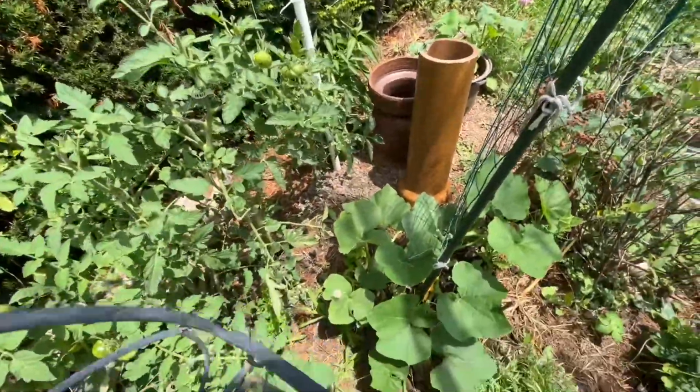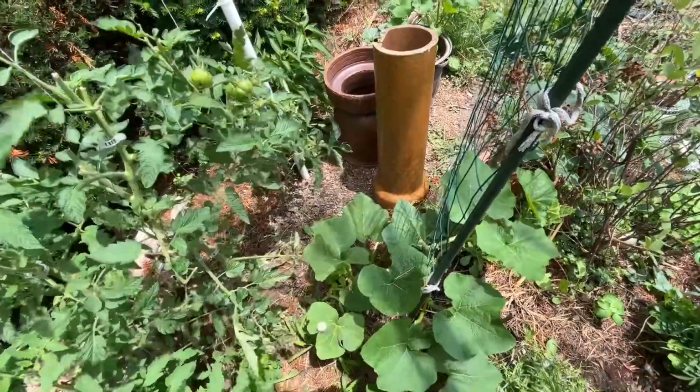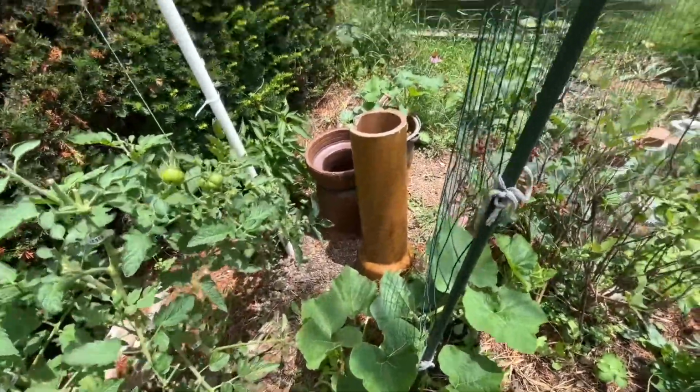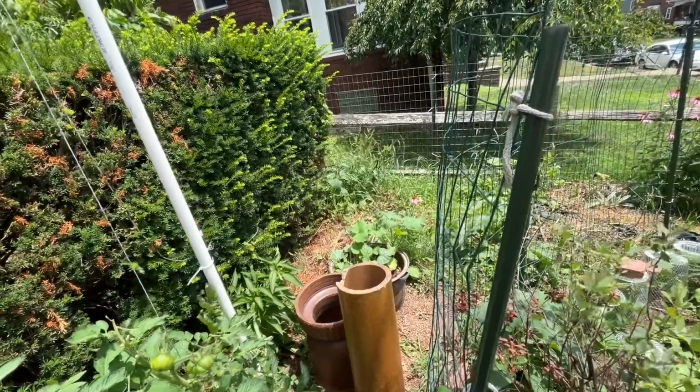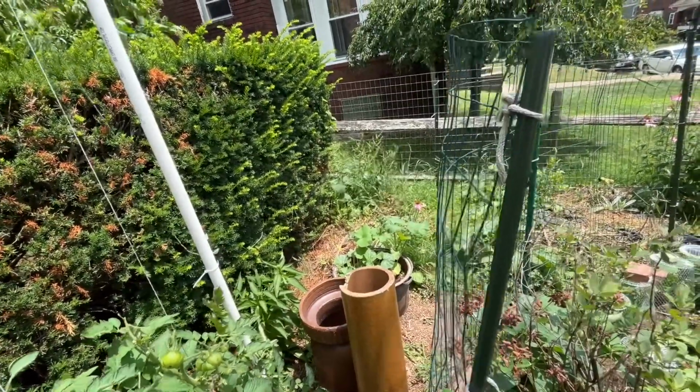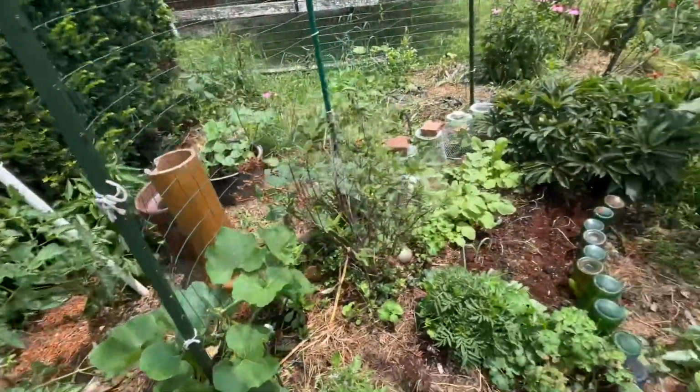And I did not plant this one, so I don't know what this is going to be, this squash here. It kind of looks like the Long Island cheese squash that I planted, but technically a pumpkin. But I don't know what I'm actually going to get. You never know.